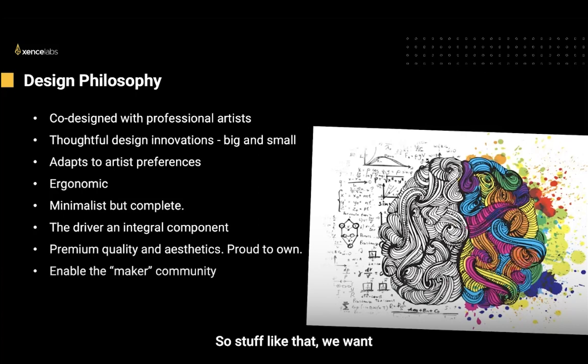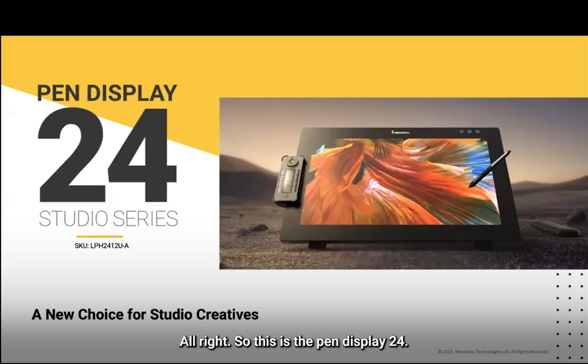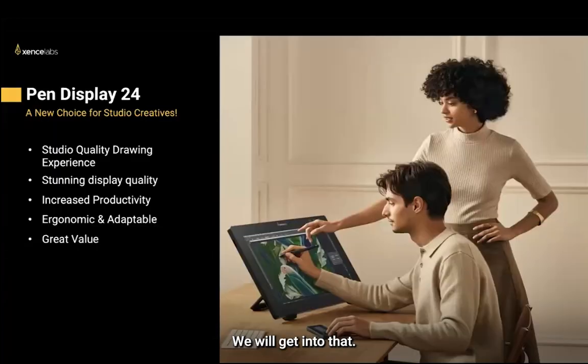So stuff like that, we want to encourage that. All right, so this is the Pen Display 24. It's a really nice looking product. It's very minimalist in its appearance, but it's got a lot of functionality, and we'll get into that.